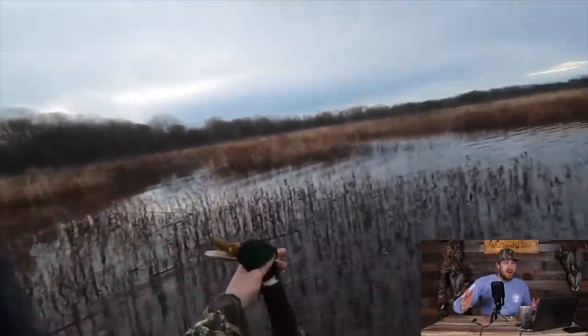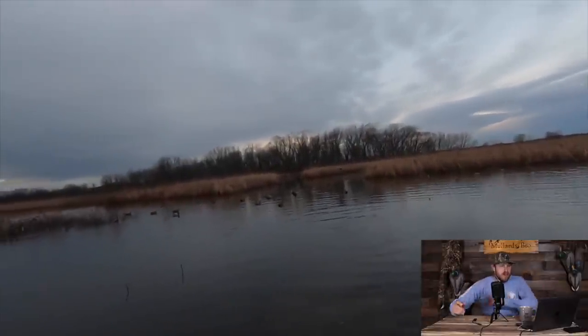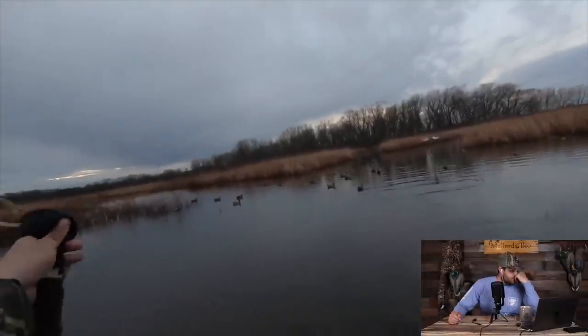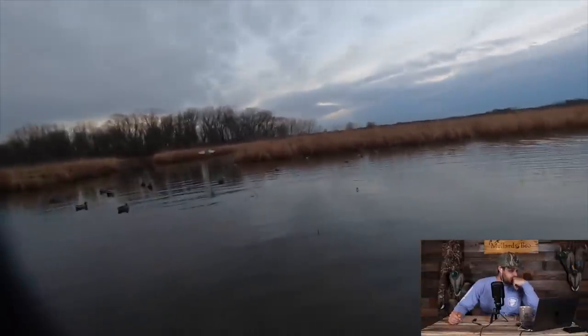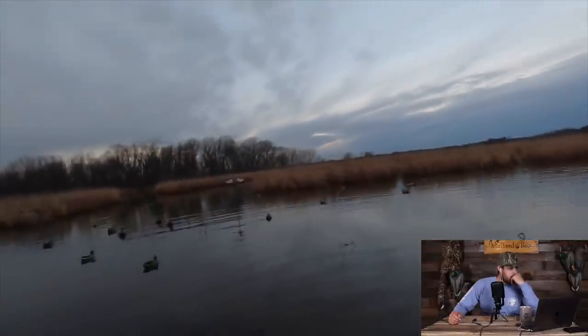It was a really weird and awkward shot because when you're layout hunting, it's very difficult to swing over to your right. Yeah, so those ducks, they kind of finished off to this side, which I really don't want. So, I don't know. We'll see what the next group does.